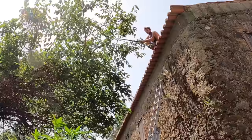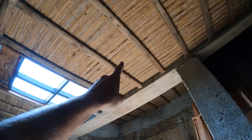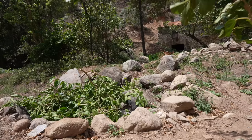And while mulberry trees are among some of the most fire-resistant trees, along with Mediterranean cypress, with the wooden cane ceilings and tree trunk support beams inside the mill, we didn't want to take any chances. Because as much as it's our home to love and build our dreams into, first and foremost, it's our land to protect. These plants and animals are our responsibility.